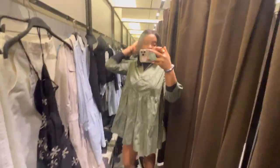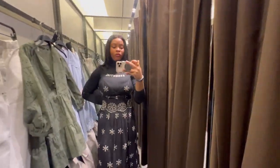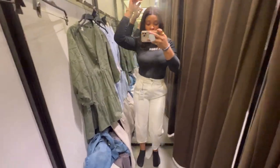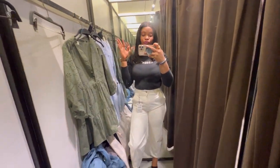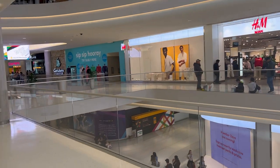So judging by the size of the Zara store, I actually expected their changing room to be a little bit bigger than it was, but it was fine. It had about, I think, 15 stalls. This is one stall where I was, and basically people would have to line up outside to wait for a changing room to be free.